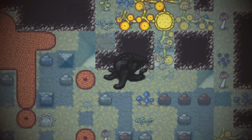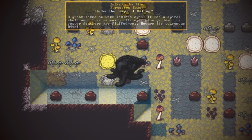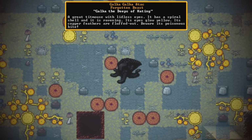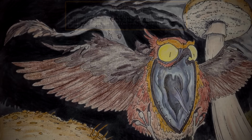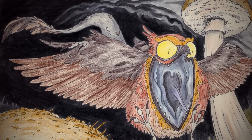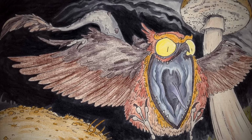The forgotten beast, Galka Galka Atak, has come. A great titmouse with lidless eyes. It has a spiral shell and it is ravening. Its eyes glow yellow. Its copper feathers are fluffed out. Beware its poisonous bite.